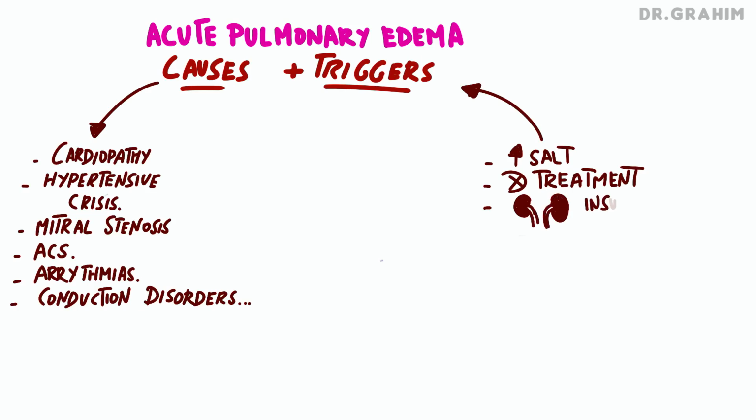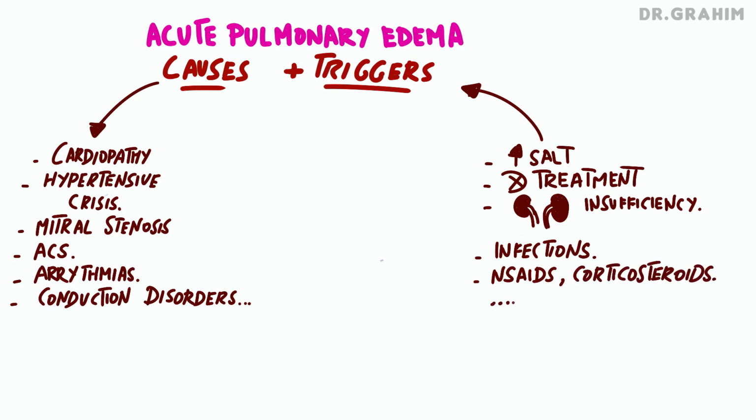Renal insufficiency, particularly when there is a fluid overload, can cause excessive water retention, leading to pulmonary edema. Bronchial or pulmonary infections can weaken the body and interfere with the heart function. Certain medications such as non-steroid anti-inflammatory drugs and corticosteroids can trigger pulmonary edema. And finally, other factors like fever, infections, anemia, and thyrotoxicosis can increase cardiac output, potentially overloading an already weakened heart.